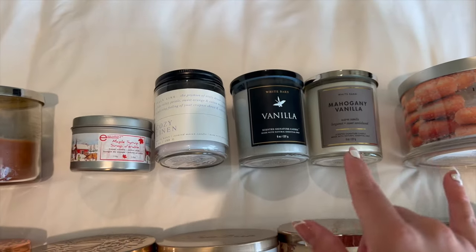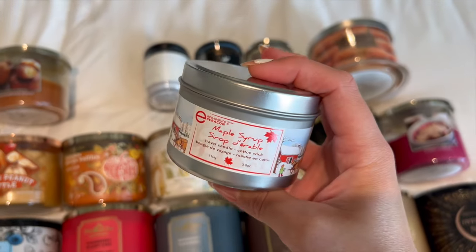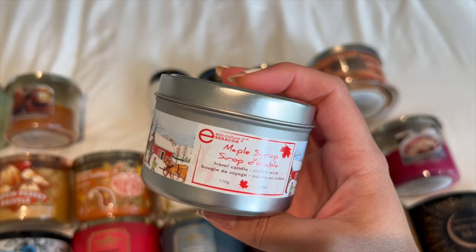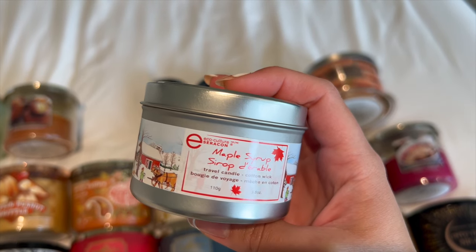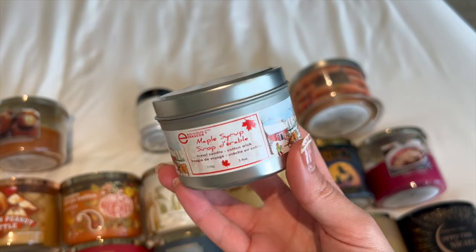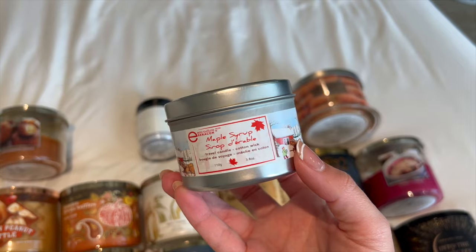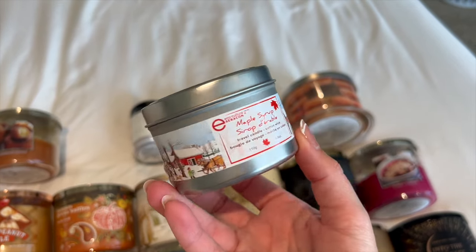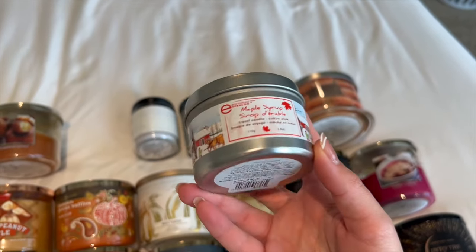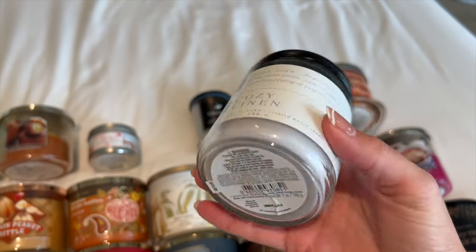And then the last thing that I have here are my single wicks. Now the first one I'm gonna show you is actually from Canada. This is a maple syrup candle, and let's see if the brand is on here. Eco Culture Saracon. I picked this up in Whistler, Canada, and it's just a maple syrup candle. It's a single wick. I burned it once, I think. It's really cute. Honestly, I just wanted something to have a novelty to remember my trip by, but that is this candle.